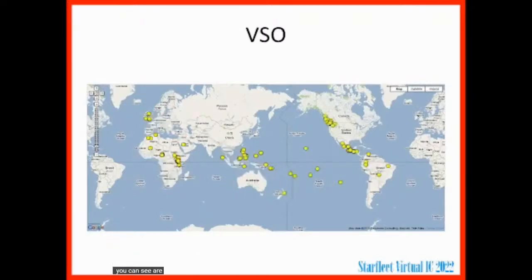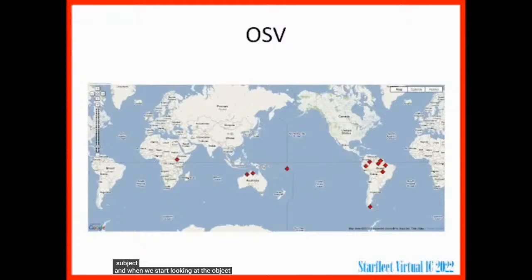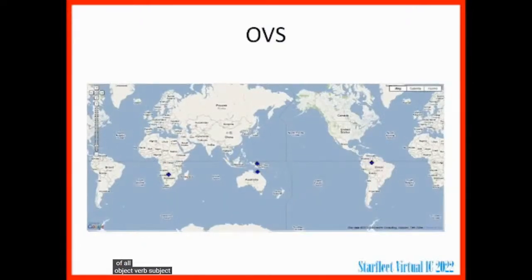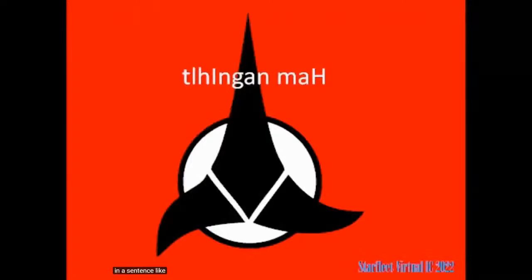Verb-first languages, as you can see, are rarer. Verb subject object is more common than verb object subject. And when we start looking at the object-first languages, these are the rarest ones of all. Object verb subject is the very rarest, with only 4 languages that do it. And that's the ordering that Okrand chose for Klingon. Since it's the rarest way that you can arrange these 3 elements, it also makes it feel the most alien. In a sentence like, Klingon mach, we are Klingons. We is the subject, and so it occurs last. Klingon mach.